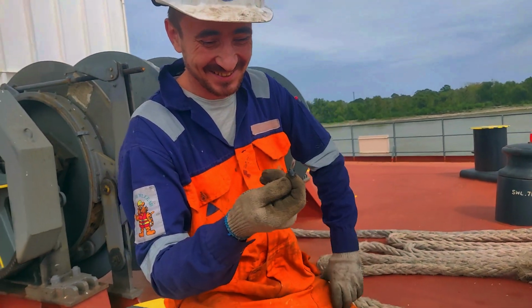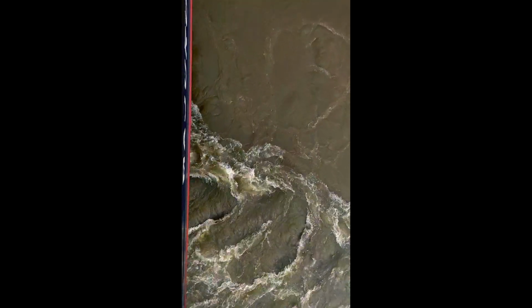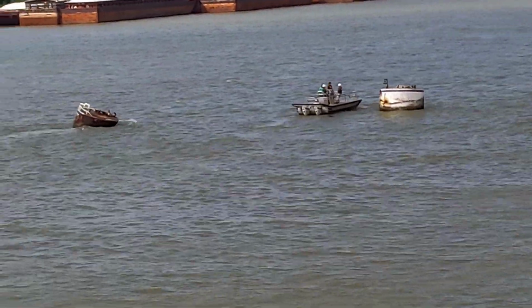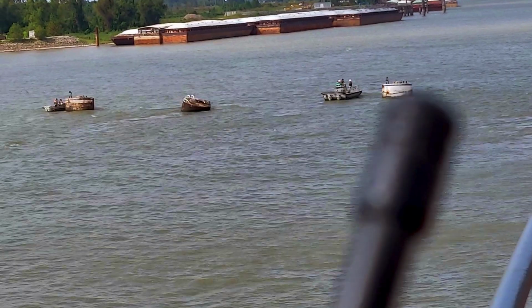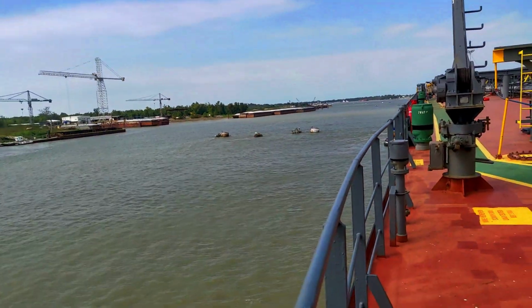Yeah. So now we'll do a toolbox before the moorings and then we'll do the operation. So we have these guys there on the boat. They will assist us in the mooring operation. This is buoy one, this is buoy two, this is buoy three. So on these buoys we will tie up our ship.